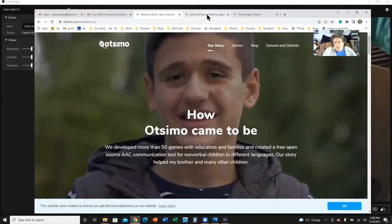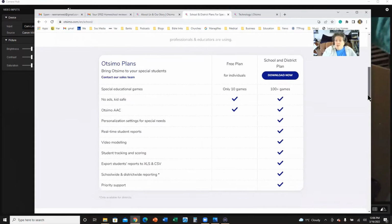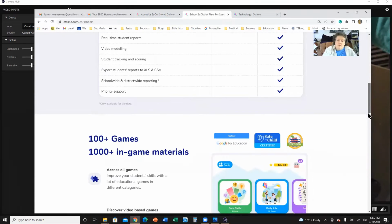It's also got a plan for school districts where they have lots of different materials for your school. Not all of those are on the app itself. A lot of those are downloadable materials that you can get. On any one of these pages, you can go in and download the actual little free game for individuals, and it's free. They do have a free sample, so you can go in and play with it, and that's where I'm going to show you a little bit of that. Or you can download it and have the whole gamut of information for how your student is progressing. So it's kind of fun.